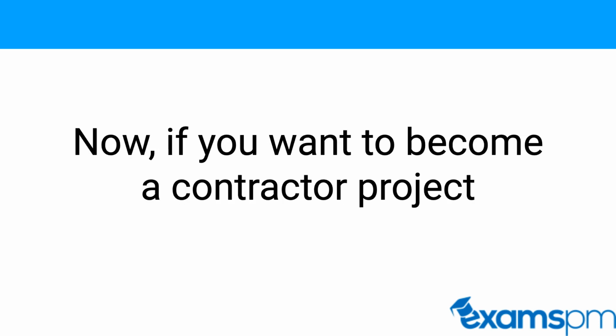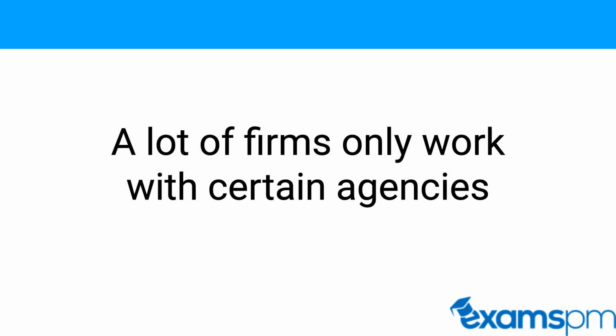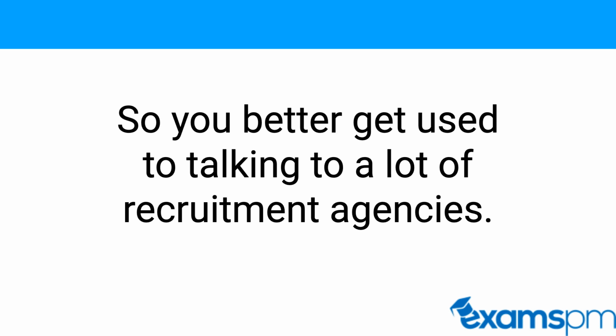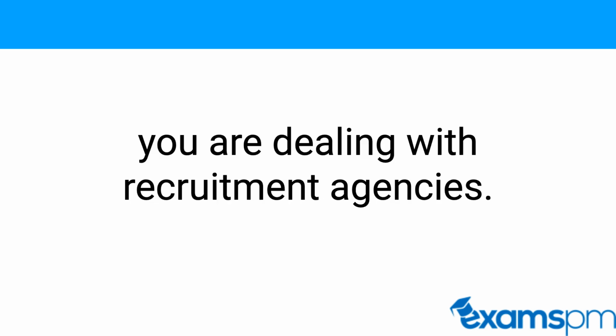Now, if you want to become a contractor project manager, it's impossible to avoid talking to agents. A lot of firms only work with certain agencies and they will not work with you directly. So you better get used to talking to a lot of recruitment agencies. Now, here is what the application strategy could look like when you are dealing with recruitment agencies.